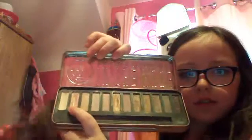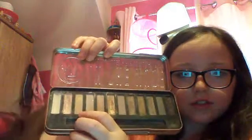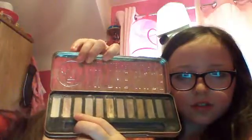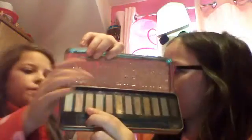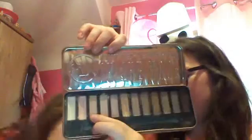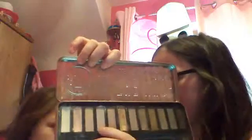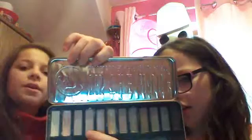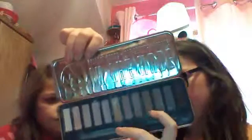Right, first one's Latte, the second one's Angel, the third one is Venus. Fourth one, Copperpot, Sunkissed, Alice, Bad Manners, Coffee Cup, Mudslide, Tokyo, and Fashionista.